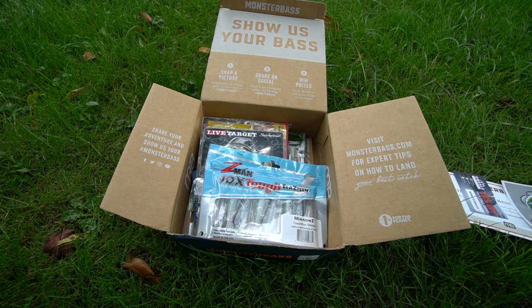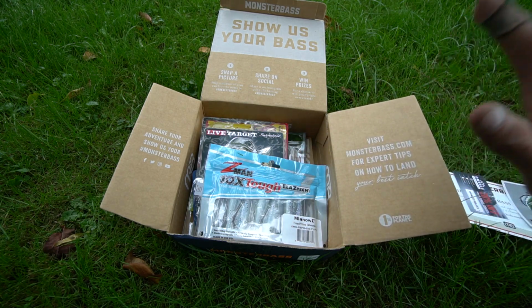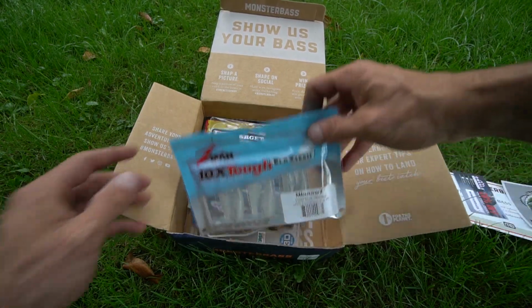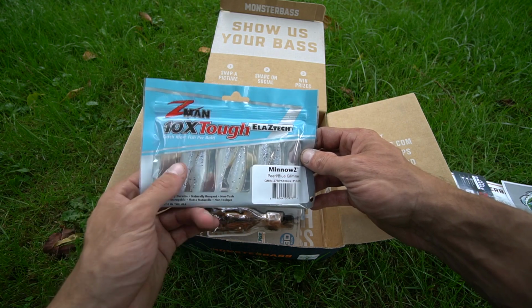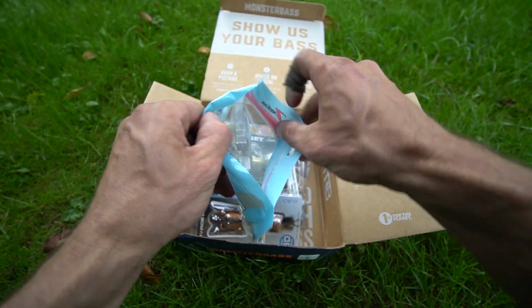And then, now we're going to get into what's in the box. And before we even start, I'm going to tell you right now that I already see two baits in there that I'm just like, wow. Starting off, you do have the Z-Man Minnows. It is a pearl blue glimmer. Why did I say minnow? I meant minnows. Open this up here.